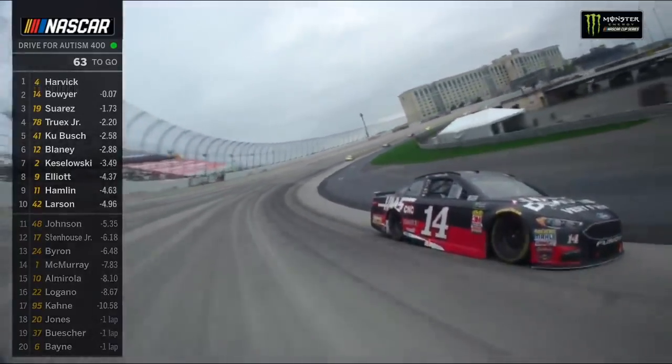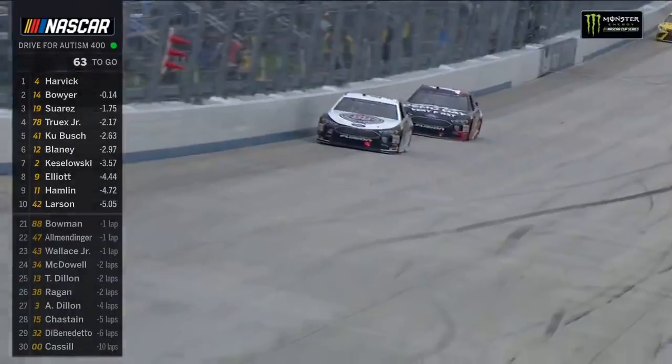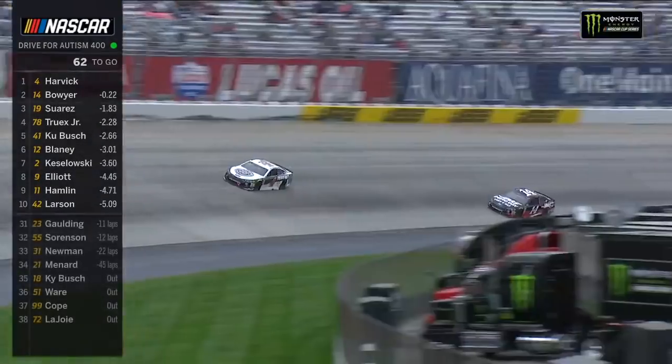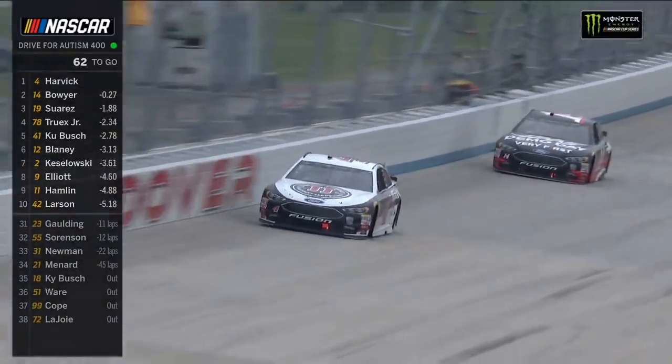And I thought Bowyer was maybe tight, but I think he's actually just a little bit too loose on this run. Yeah, you heard him working the throttle there. I just can't get back in the gas quite quick enough. It's the sixth time that Harvick has led today, and he's led a race-high 138 laps.